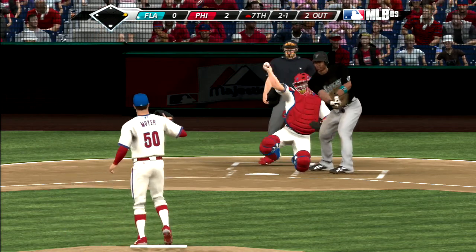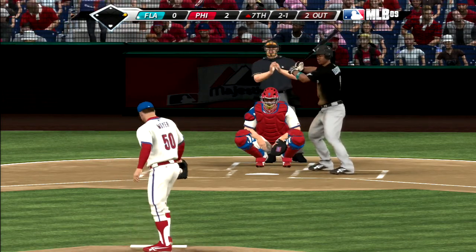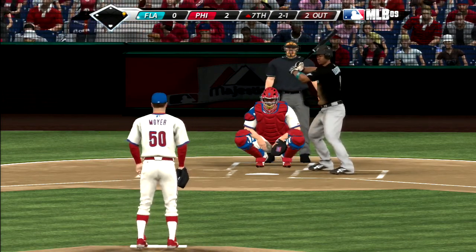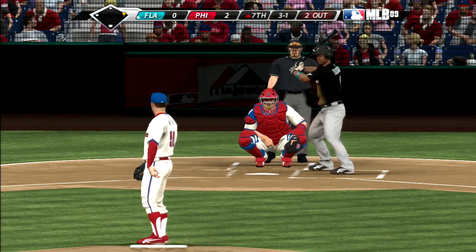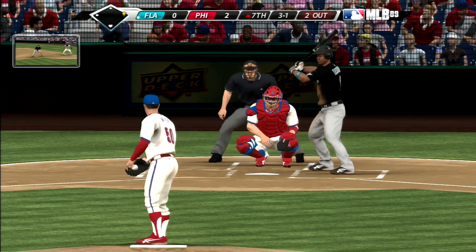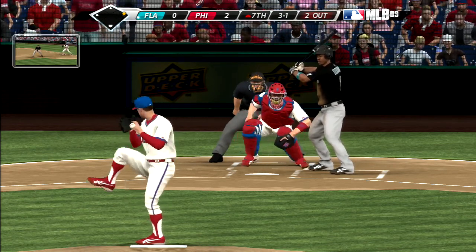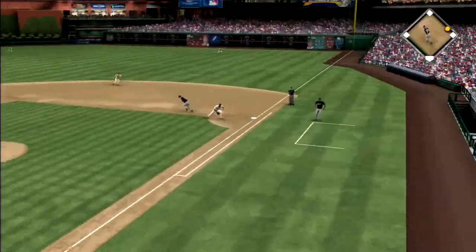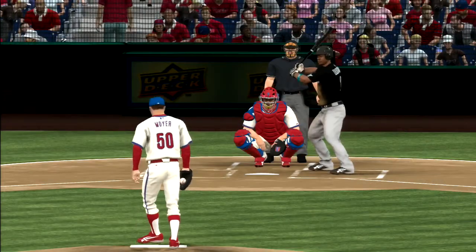And Ramirez will just try and work his way aboard here. It's 3-1. Yo, bench this guy. And this is on the ground, foul, wide of Howard over at first base.